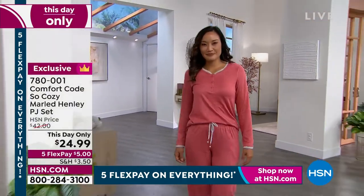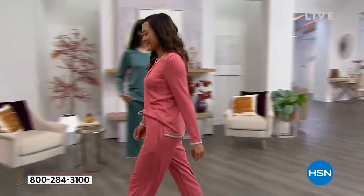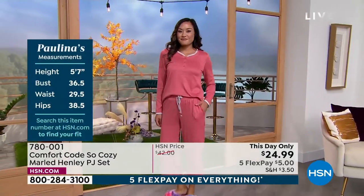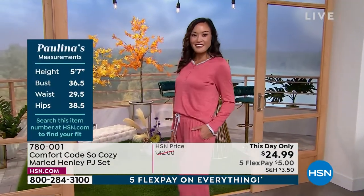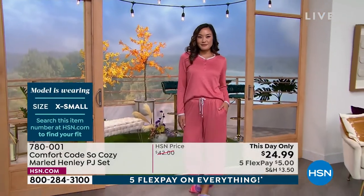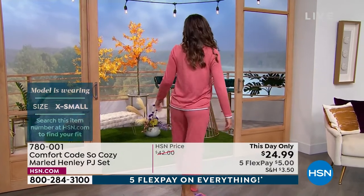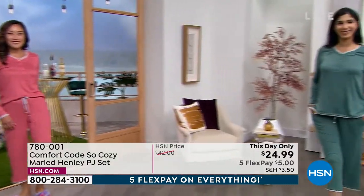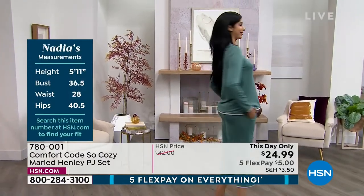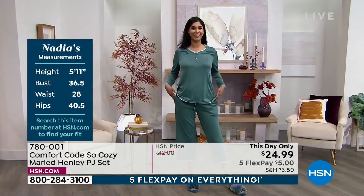Here comes Paulina. Oh, look. Paulina, are you in your extra small, sweetie pie? Okay, she's in her extra small. You don't have to go up or down. They're generous enough. You don't have to worry about them being tight. True to size. So there's Paulina's size, just so you know. She's 5'7", and she's wearing the extra small. We'll go through Nadia. We'll go through all of our girls so you can see. This is true to size. And remember, this is Comfort Code by Cuddle Duds. You're getting superior quality. You're going to get the best comfort. They wash and wear like iron. There's Nadia's stats.